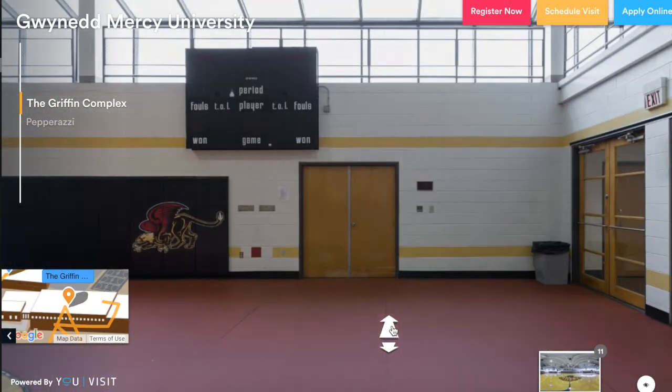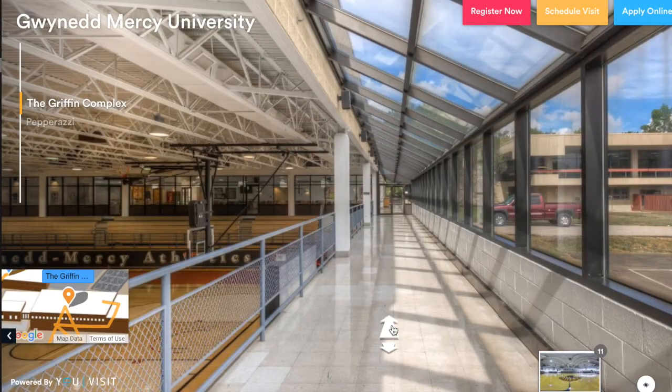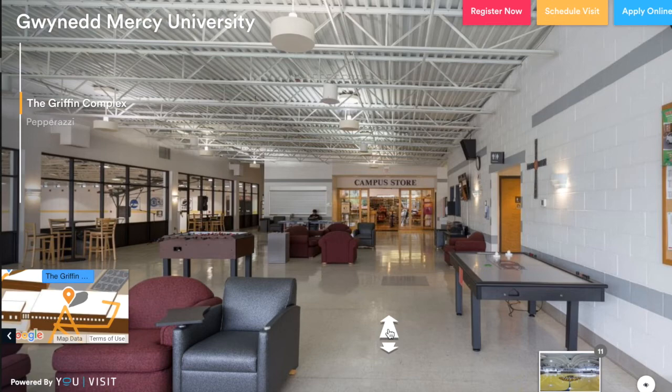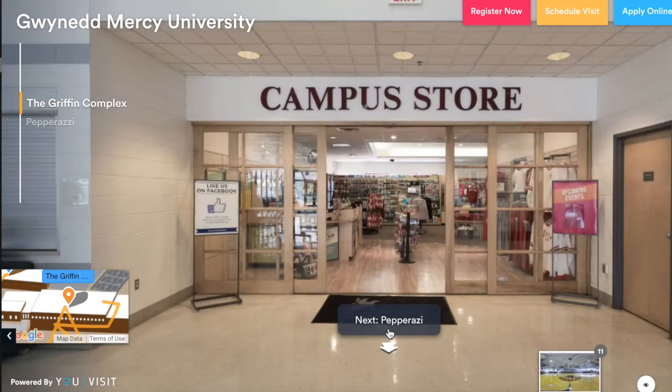The catwalk leads you to Rotelle Lounge. Behind Rotelle Lounge is the campus store and bookstore. This is where you can get all of your Gwynedd gear and any books you may need to purchase for your classes. Also by Rotelle Lounge are the offices for counseling services. Counseling services is a free service for students to utilize.